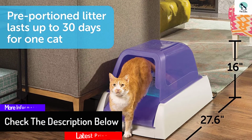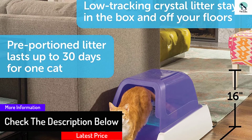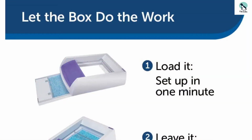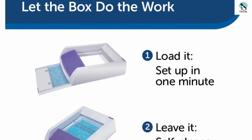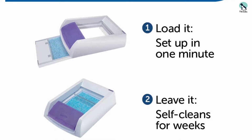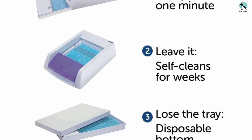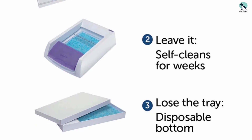The Scoop-Free Ultra uses leak-proof disposable trays with plastic lining. Every few weeks, you can remove the tray, toss it out, and replace it with a new one. To keep odors at bay, PetSafe recommends using its crystal litter, which dehydrates solid waste and absorbs urine. A hooded cover is also recommended to help control immediate smells and keep cat litter from spilling out. If you're looking for a litter box solution that'll make your life easier, this might be your best bet.